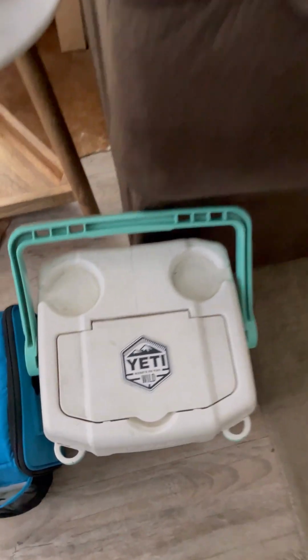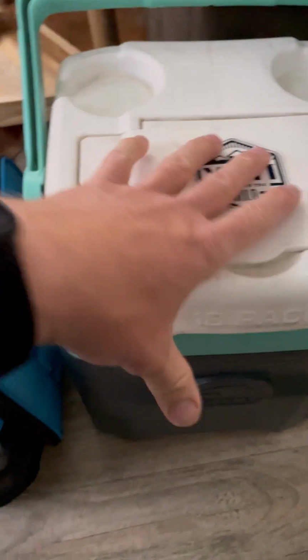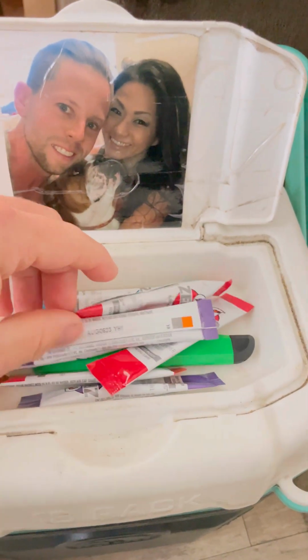So let's see what I carry in my cooler box. I've had this cooler box for 6 years, and it still hasn't broken or anything. Like I was showing you guys earlier. Here's a picture of the wife. How beautiful, lovely lady. And my puppy.